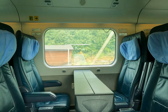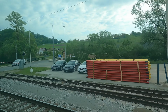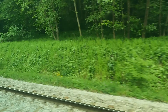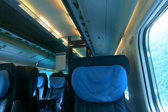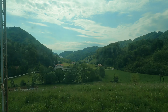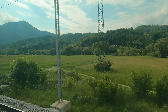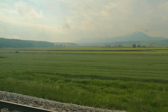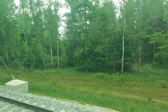We seem to be crawling along again, but it all makes sense at Ponikva when we pass the works around the station. But of course that means we've now got some freshly laid track to enjoy. And finally our Pendolino gets a chance to really stretch its legs as we enter the final sections to Maribor, where the line speed is a heady 160 km per hour. But we have to slow down for Pragersko.